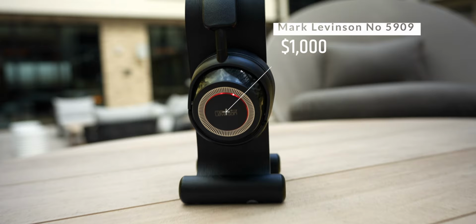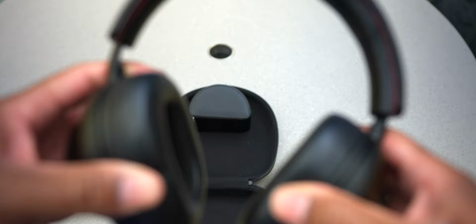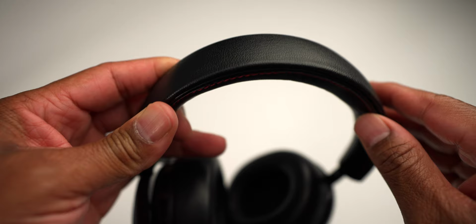Neither of the headphones feel cheap at all. Both are using premium materials. As you see here, neither should pose a problem for people with larger heads or being extended beyond what a normal person would extend. The number 5909 headphones are using anodized aluminum on the headband, and you immediately get the smell of genuine leather when you open the package.